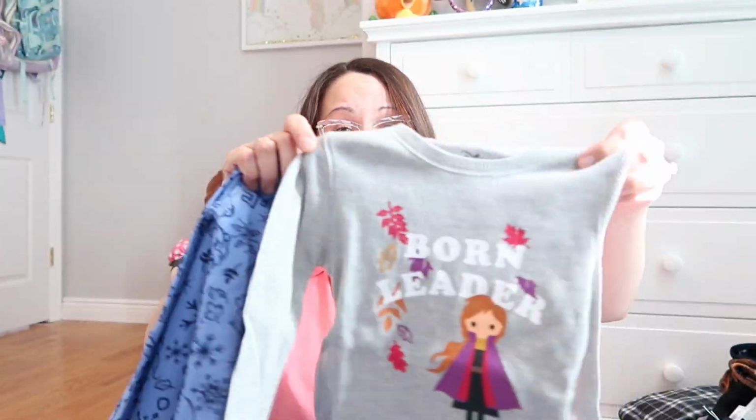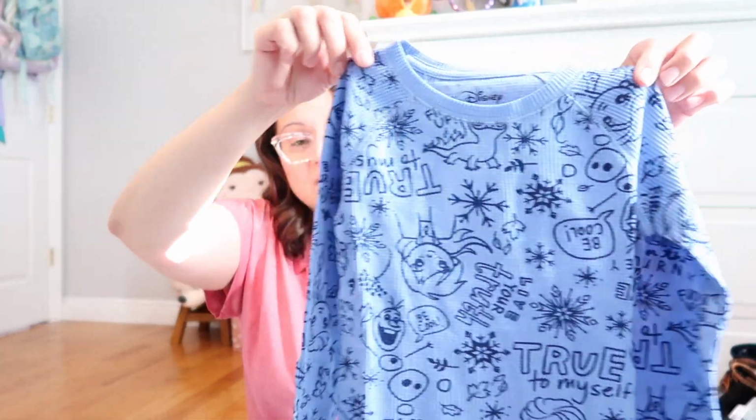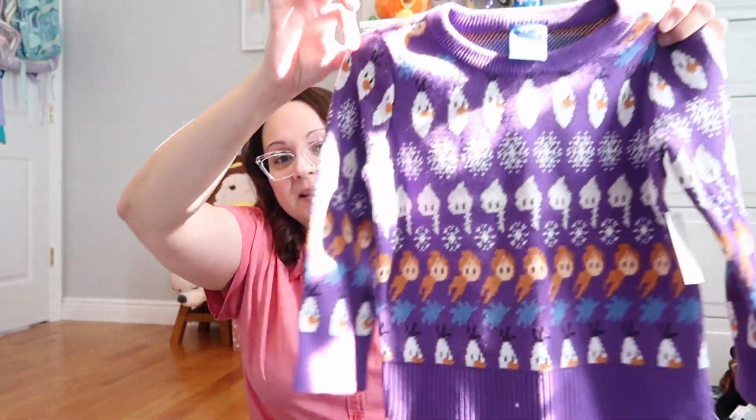So this one was a set of 2. You get 2 thermals. So this is one of them. It's gray and it has Anna on there. And then this one here just has like an all over print. So thermals are essential, and I was able to find these on a flash sale for $11.99. Pretty good deal. This here is another Spotted Zebra find.